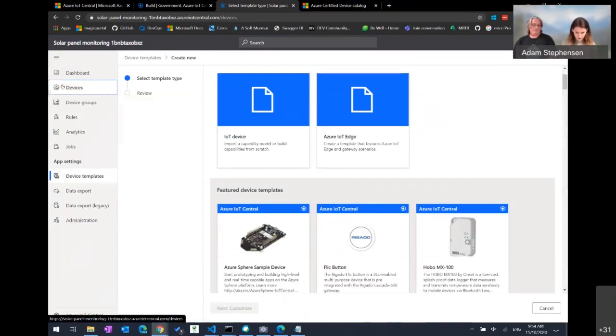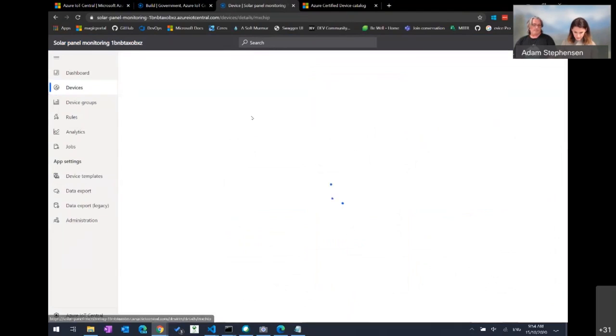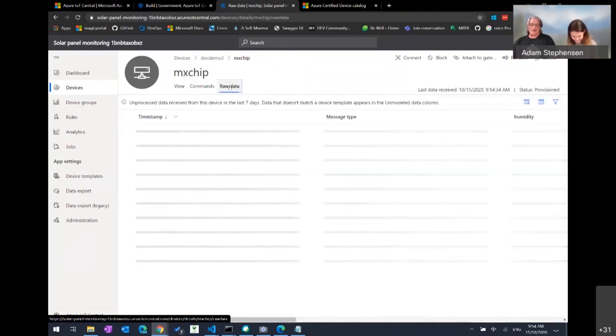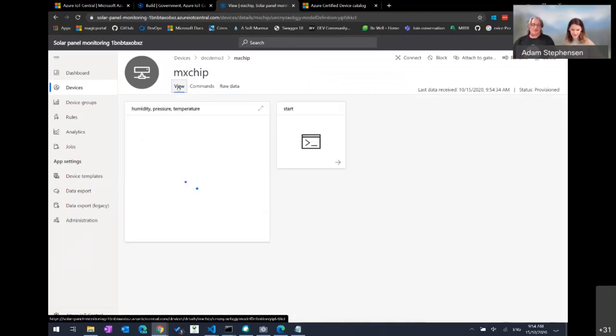So let's just see if my device is now sending the data. As you can see, it started streaming the data. It works. So you can see now we've got humidity.